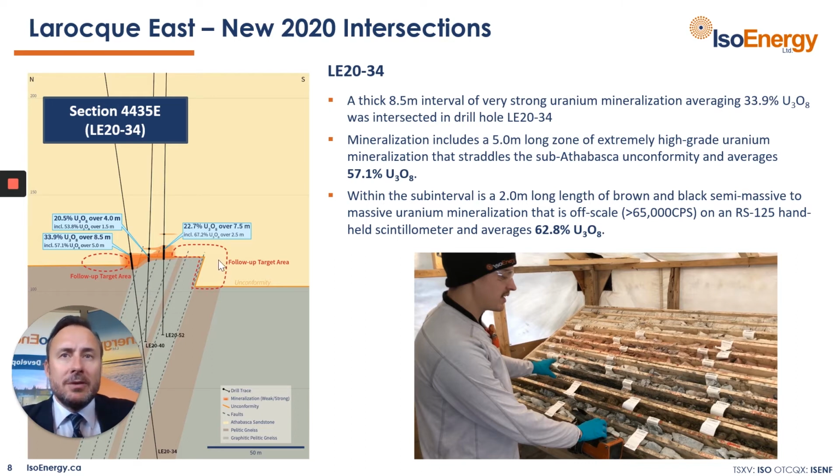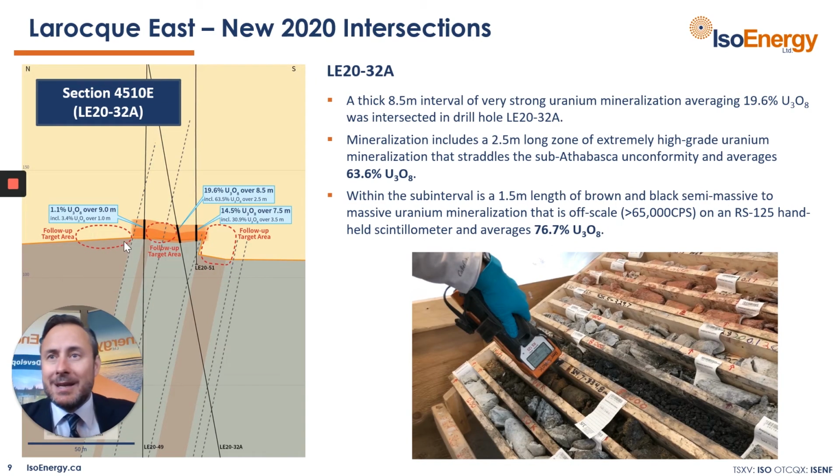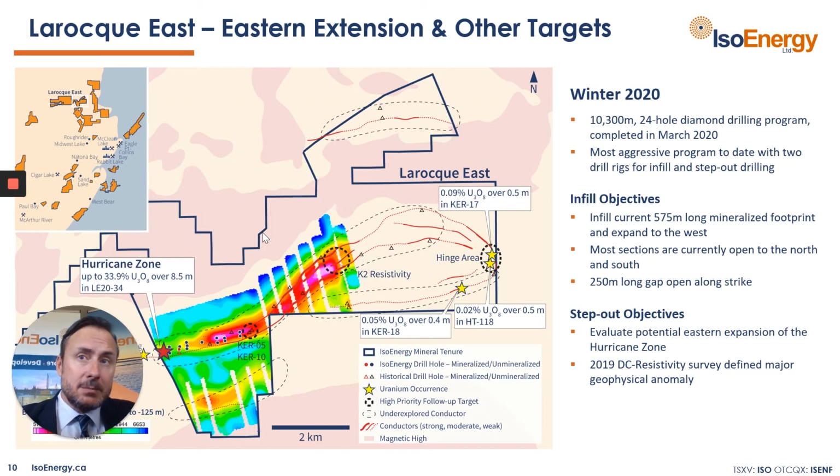So we'll be drilling in and around those zones come the summer, come August, and you can expect some very strong news flow from us there. Another example of a section that we're yet to close off, you can see this mineralized zone here that includes a hole where we hit 8.5 meters at nearly 20% uranium. And again, we haven't closed that off to the south. So again, we're going to be drilling in and around those holes and you can look out for those results coming in August, September this year.